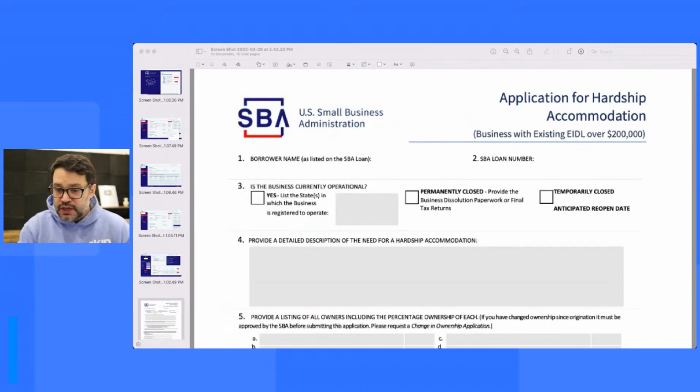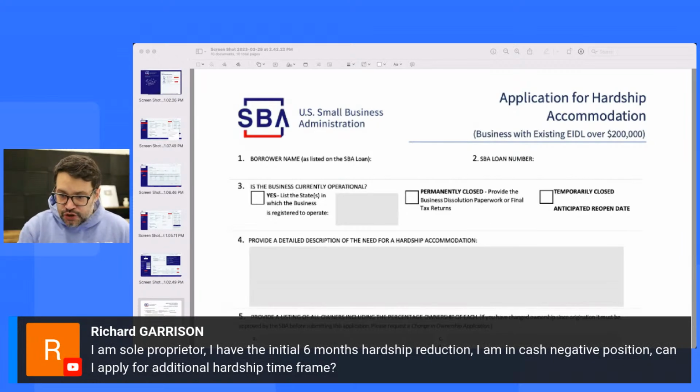It'll move things faster. Let me answer two more here, and then get to other SSBCI and other funding options. Richard asks, I'm a sole proprietor. I have the initial 6 months hardship reduction. I'm in a cash negative position. Can I apply for additional hardship time frame? So, Richard, my follow-up would be, are you under 200K or over 200K?